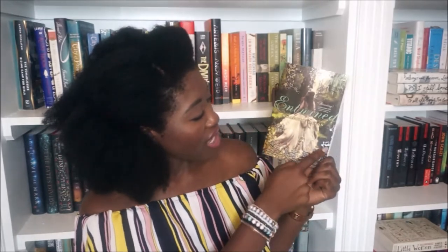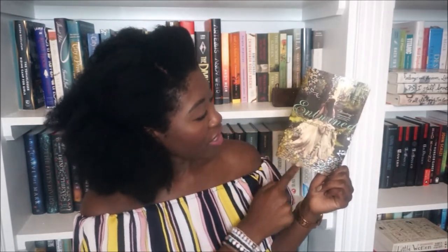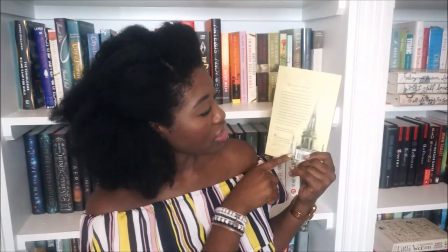Then we have the leaves in foil here, makes it look very enchanted, Sleeping Beauty-esque. She's clearly in the middle of a forest, so we know something's about to go down. But all in all, I really do enjoy the book cover. And on the back, we also have a close-up of the top of the castle. Love it. 10 out of 10.